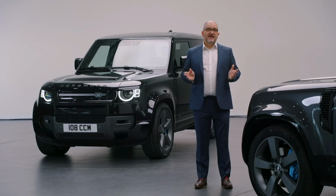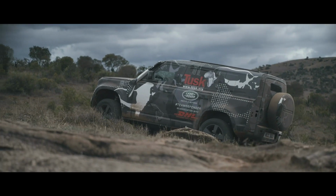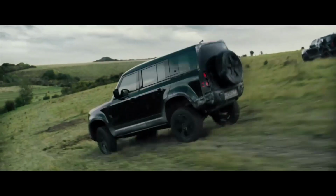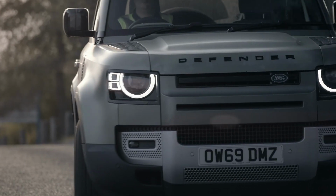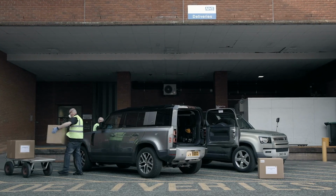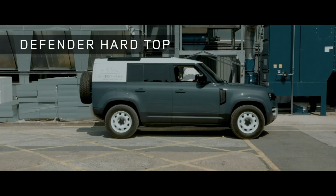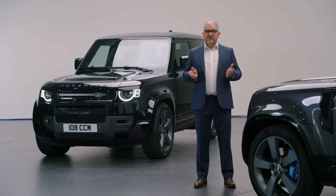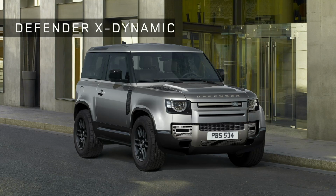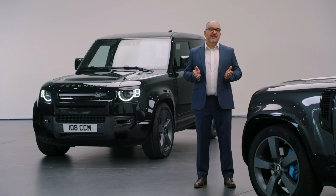As you would expect, Defender has already explored the far corners of the world, enabling the work of the Red Cross, supporting conservation charity Tusk in Kenya, and taking a starring role in the globe-trotting world of James Bond. And of course, Defender has also supported humanitarian and charity work at home and abroad to counter the effects of the COVID-19 pandemic. The Defender range has expanded too, with the arrival last September of the hardtop model, bringing Defender's unstoppable character to the commercial 4x4 sector. We've also introduced a new 6-cylinder diesel, a new X-Dynamic specification, and a plug-in hybrid model, the first electric Defender. And all the while, Defender has been gathering worldwide acclaim, including 50 international awards to date.